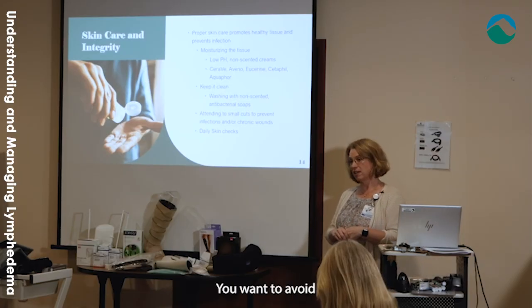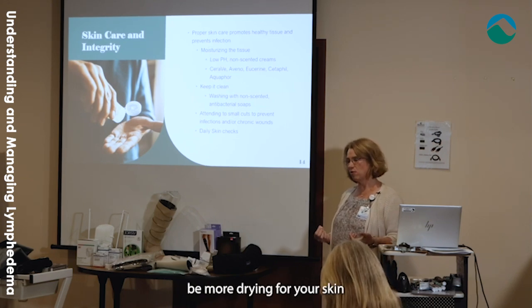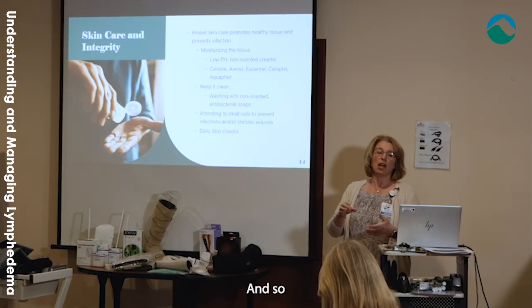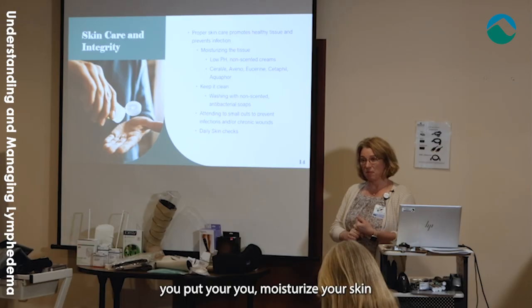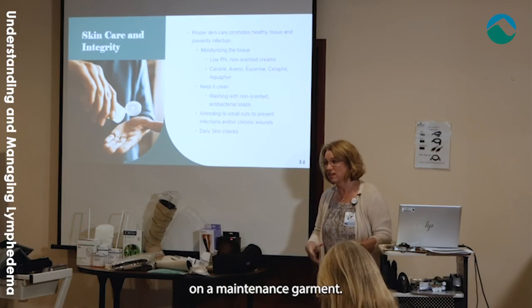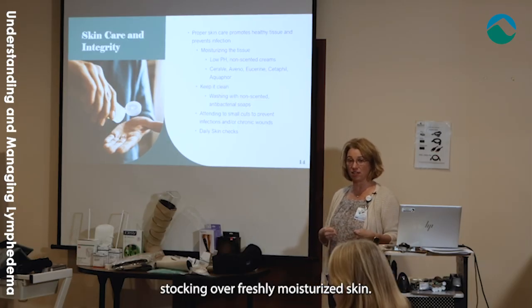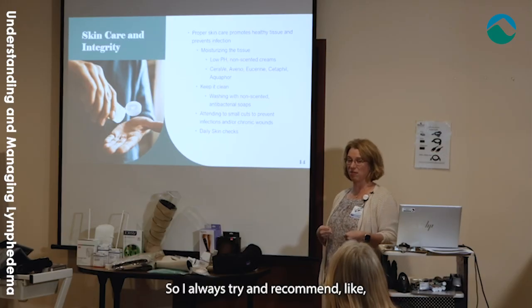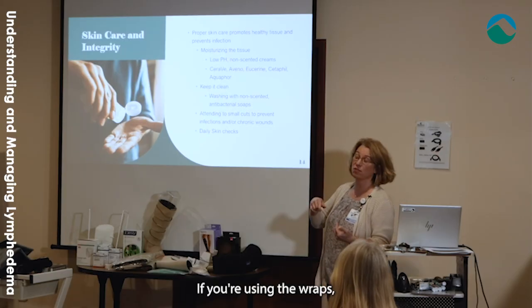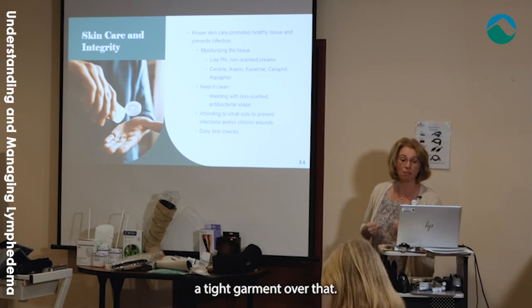You want to avoid highly perfumed lotions and creams because that tends to actually be more drying for your skin rather than be hydrating for you. So you also want to make sure you moisturize your skin at night or before you try and put on a maintenance garment. It's kind of cruel and unusual punishment to try and pull up a stocking over freshly moisturized skin. So I always try and recommend, like, once you take your garment off at night, that's a good time to moisturize. If you're using the wraps, you can moisturize underneath that because you don't have to worry about trying to pull up a tight garment over that.